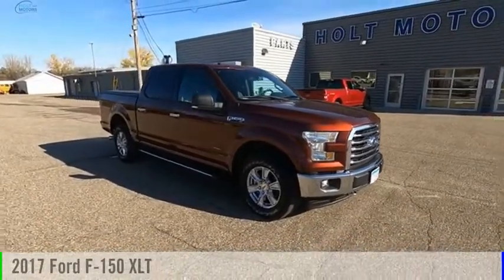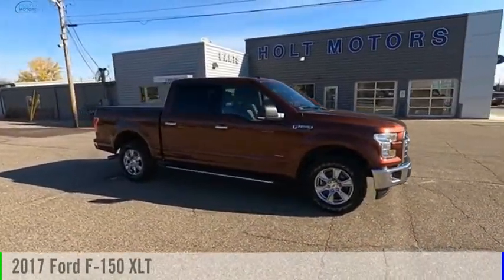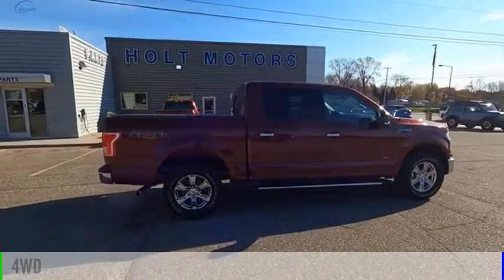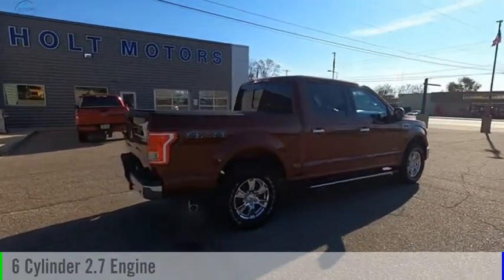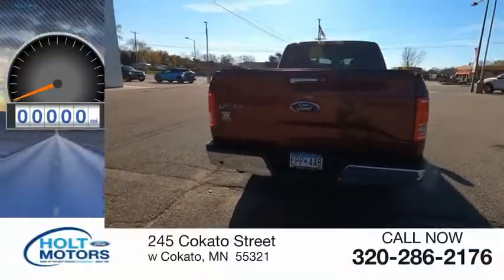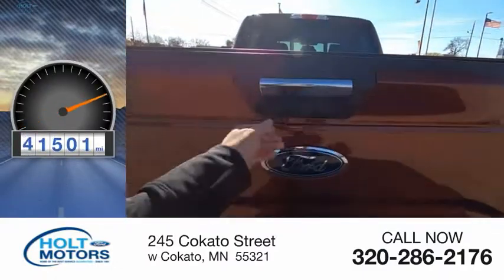Make a great choice today with the 2017 F-150. This vehicle is powered by a four-wheel drive, six-cylinder, 2.7-liter engine and comes with an automatic transmission. This vehicle has less than 45,000 miles.